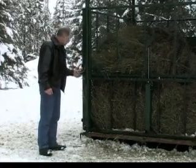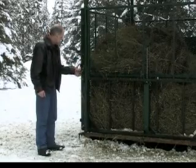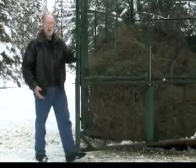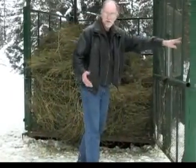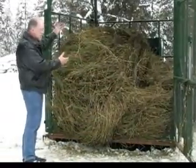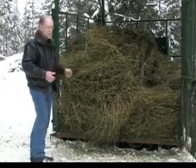Now what we're going to do is show you how to load it. People have always wanted to know, how do you put feed into this? Real simple. We'll pull a pin here, we grab the whole door assembly, and we will swing it open like this. Then you'll take your tractor or your pickup or whatever you're doing with your hay. You're going to drive up here. You're going to put the bale in, or unload the bales of hay, or the square bales of hay, or loose hay, whatever you want to do.